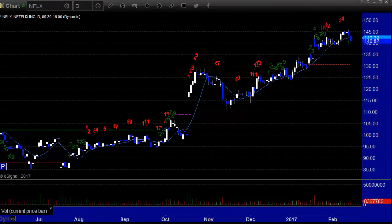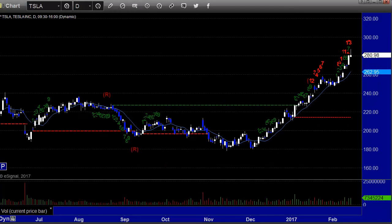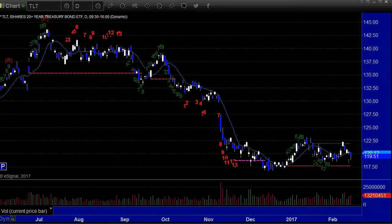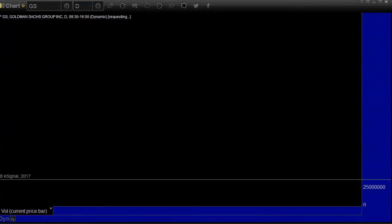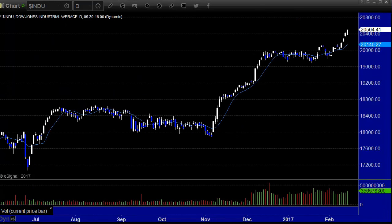Netflix is down $2.38. Tesla is up 38 cents after getting the 13 sell signal the day before. It went higher and came back, right? So 38 cents is a small gain after where it was. TLT, the 20-year bonds, drops 87 cents to 119.51. Goldman Sachs was up 3.19, a new closing high after getting the 13 sell signal the other day, and the Dow is up another 92 points. All right, so what happens now?